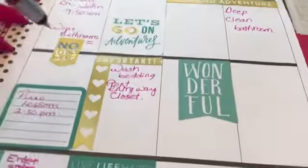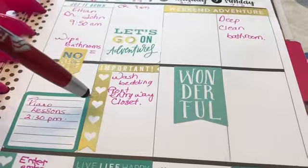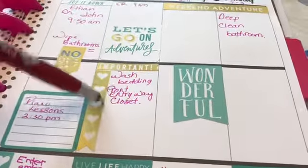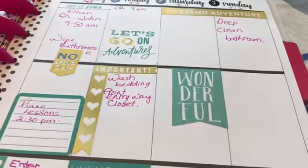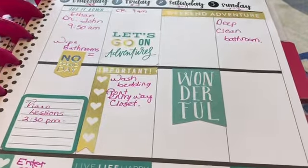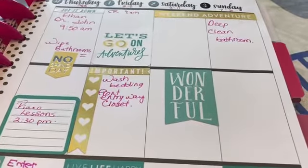Friday, I have cardiac rehab. I'm going to wash beddings on Friday. I need to clean the front entryway closet, and all that's in there is cleaning stuff, like the shop vacs, mops, dust mop, Swiffers, brooms, all that kind of stuff.